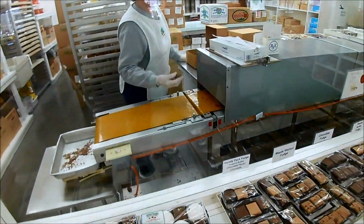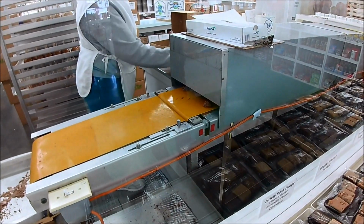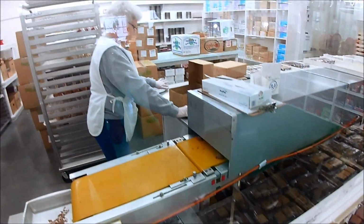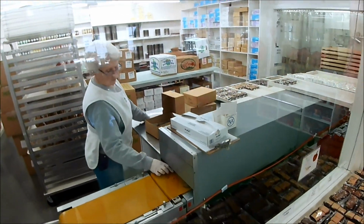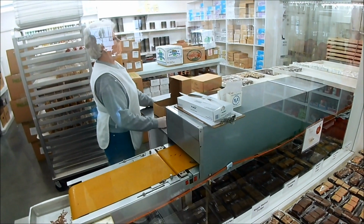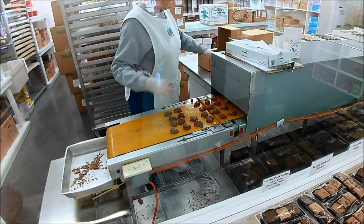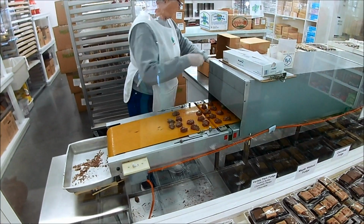Here's the other end of the machine. She's pulling them out and packaging them. Very cool. They were coming out really fast there for a second. It was almost like an I Love Lucy episode.